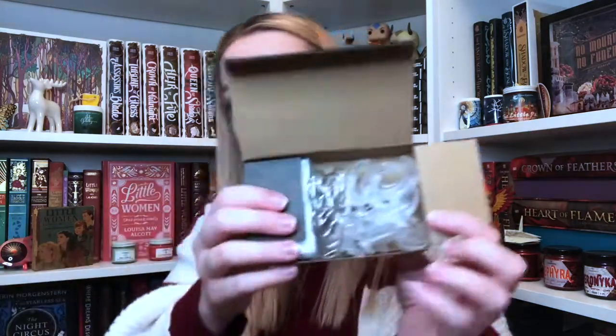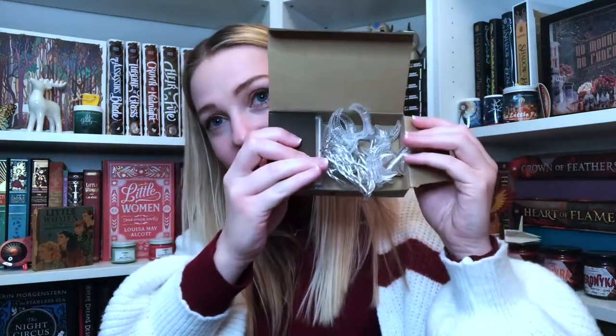Next, we got whatever this is. It's just a little box here. It says, oh, Little Moon Fairy Lights. So it is exactly what it says it is. Little Crescent Moon Fairy Lights. Next we got an enamel pin. It's a Vicious inspired enamel pin. Plenty of humans were monstrous. Plenty of monsters knew how to play at being human.